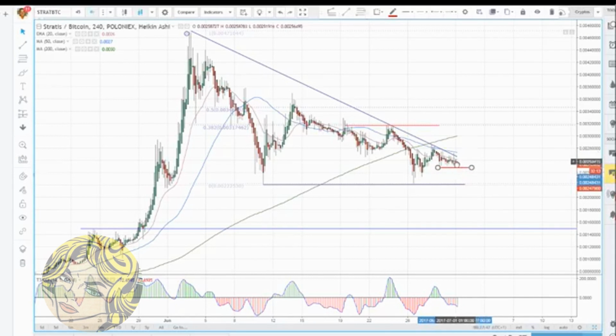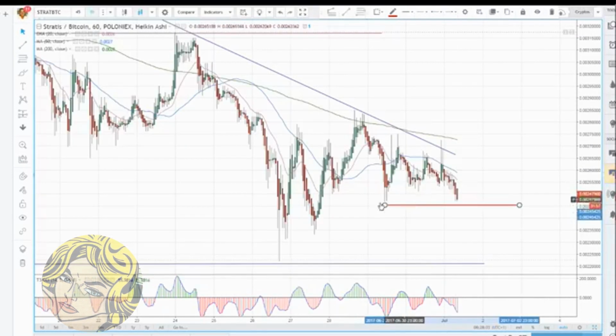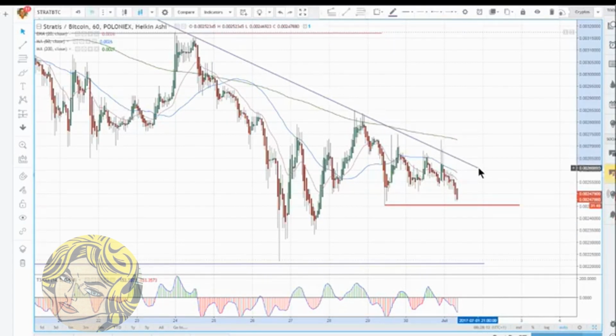But really, it's bunched up really tight and needs to make a decision. It could hold on here on the hourly though. So if we don't hold on here, we're going to come back all the way down here. Really, for me, and I really like Stratis, I like the story. I would like to buy this.